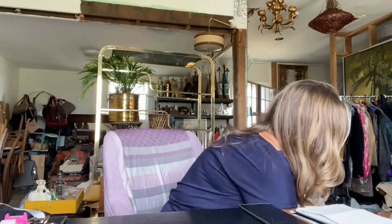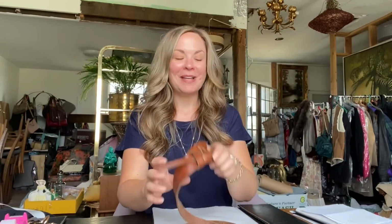So this belt sold for $20 and I had paid $3 for it. So after Posh fees and my cost of goods, that made my profit $13. I like to aim to have at least a $15 profit on belts, but it doesn't always work out that way. And sometimes when sales are slow, if I get a reasonable offer on a belt where I'm still going to be making money, I will go ahead and accept it to try and increase momentum and get more sales in my closet.